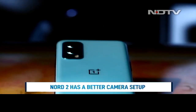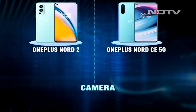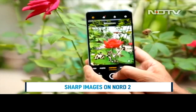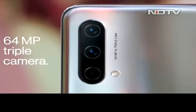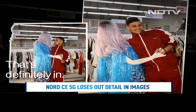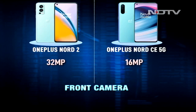On the rear side, OnePlus Nord 2 5G has a more advanced camera setup than the Nord CE 5G. The Nord 2 comprises a 50-megapixel main sensor, which is the same as the OnePlus 9's main camera, an 8-megapixel ultra-wide camera and a 2-megapixel monochromatic lens. Outdoor images look well exposed with great detail and natural-looking colors. In comparison, the Nord CE packs more megapixels into its 64-megapixel main shooter, but the images look flat and lose out details in the dark part of the shots. The ultra-wide lens shots are also much better captured by the Nord 2. The 32-megapixel selfie camera on the Nord 2 does a better job in capturing sharper images than the 16-megapixel front-facing camera on the Nord CE 5G.